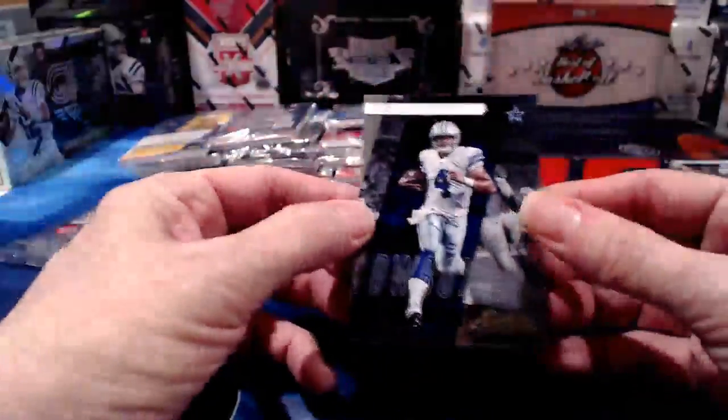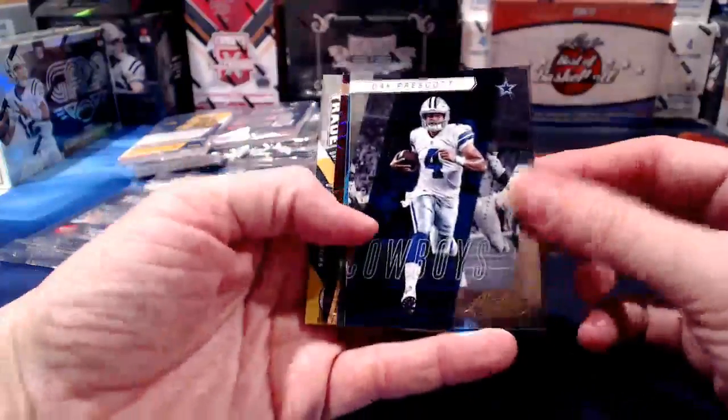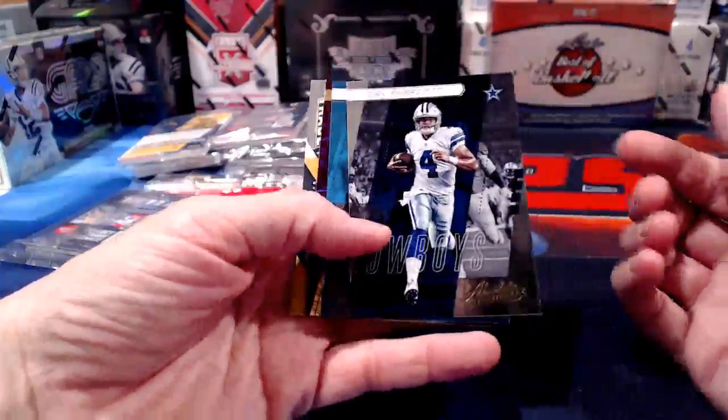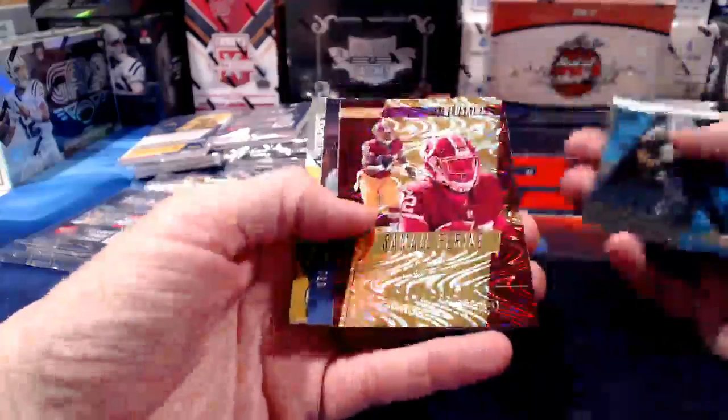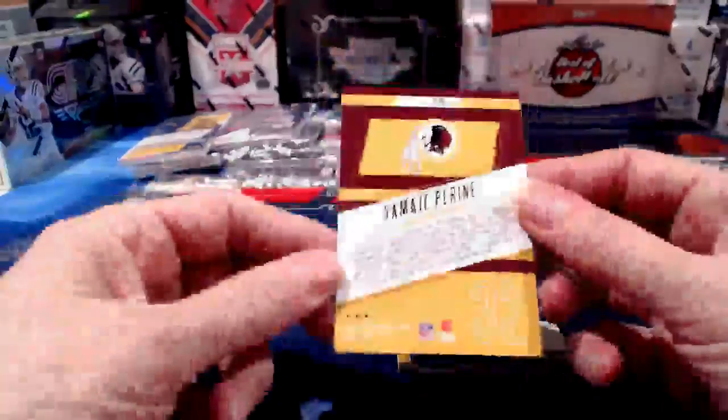Yeah, Matt Ryan, he's kind of like Ben Roethlisberger in that usually when he's in a set, it's a pretty low number. You don't find him numbered to 200 or 400 or anything like that. You usually find him numbered to 25 or 49 or 10 or something. So he is a little bit tougher to pull if you're looking for hit or materials and things.